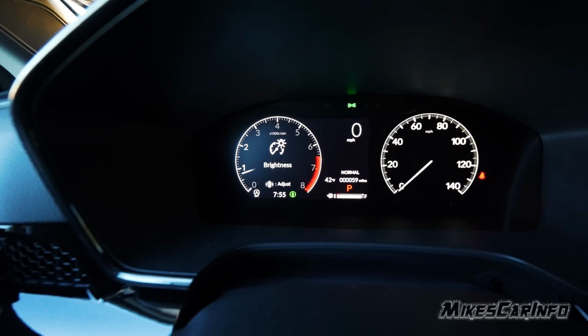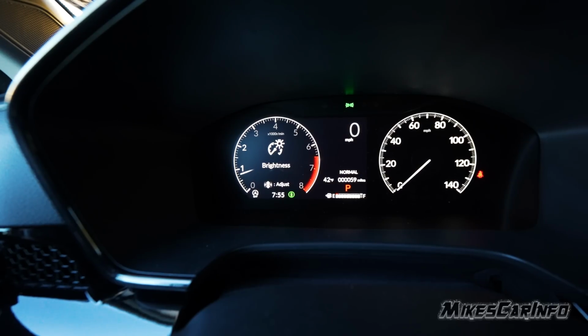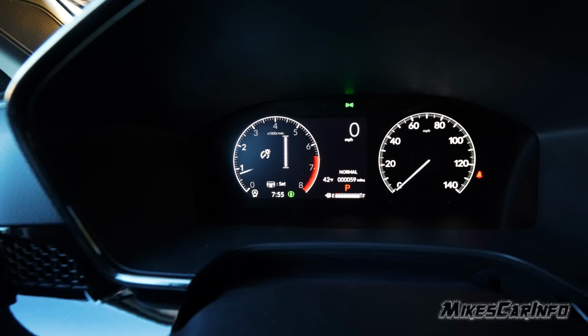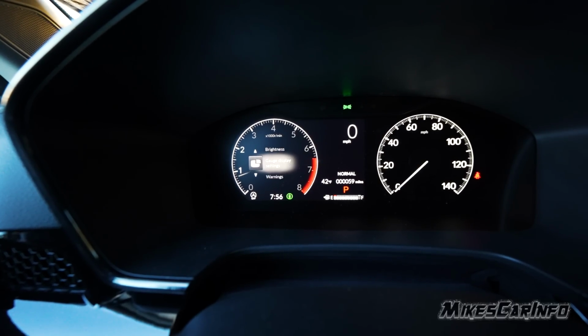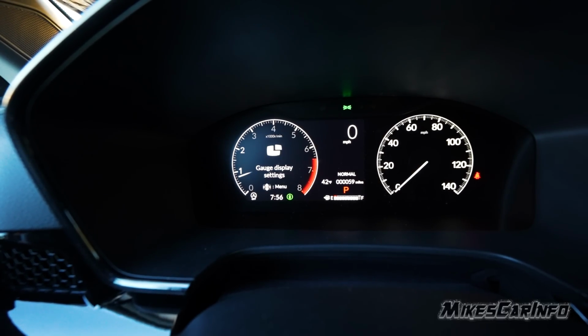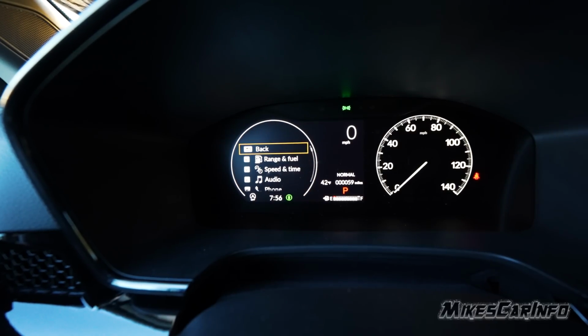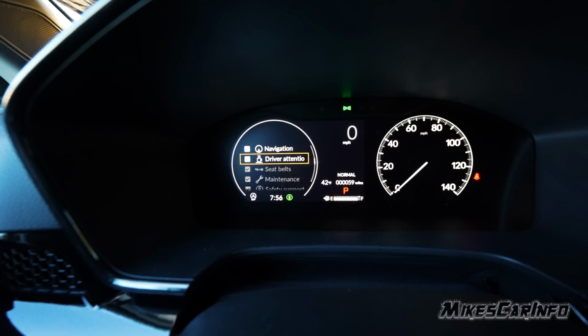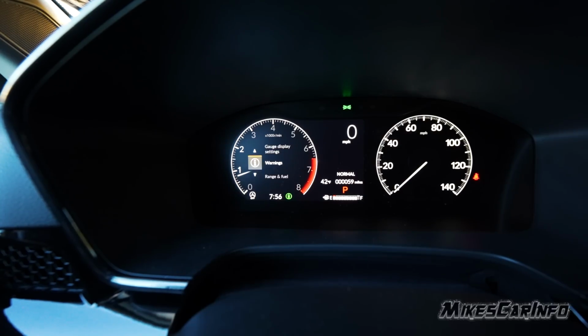So the brightness is pretty straightforward. You just select that, and then you can adjust it up and down. And I have it on maximum brightness because it's during the day, so you can see it better. Gauge display settings. This is where you can choose what you want in there. So you notice all these are checked, so that way I can demonstrate all of them. But if you don't want to have all those listed out, you can uncheck the ones that you don't really want to have to scroll past.